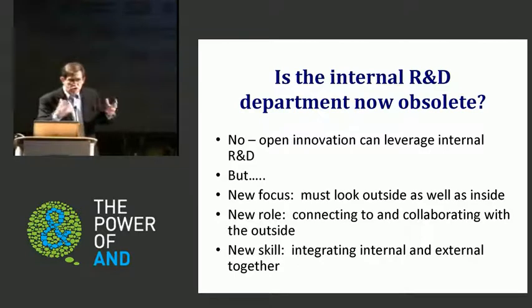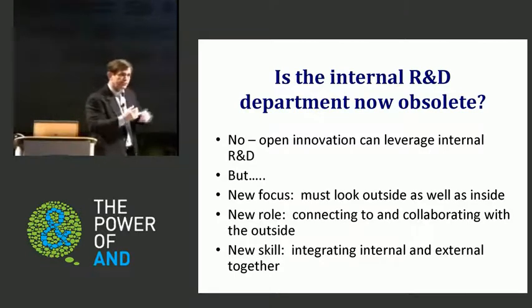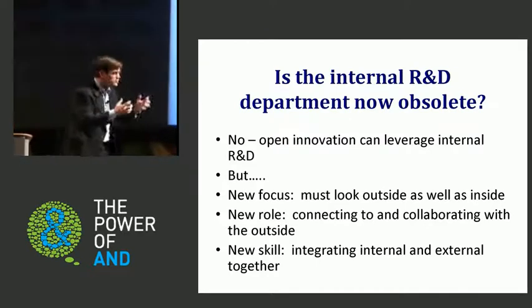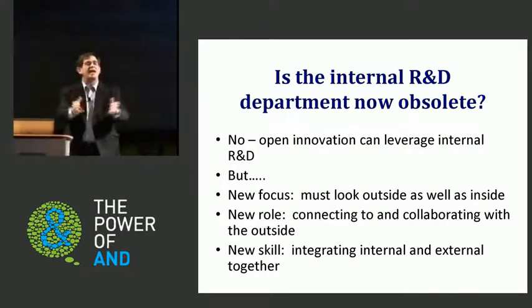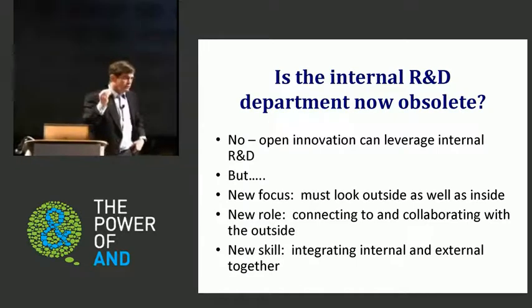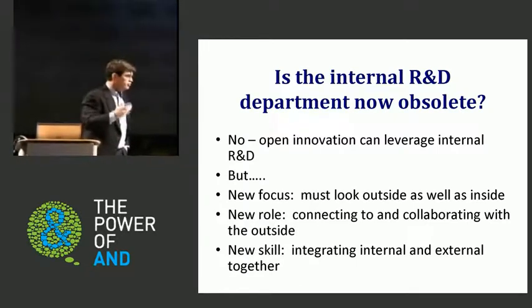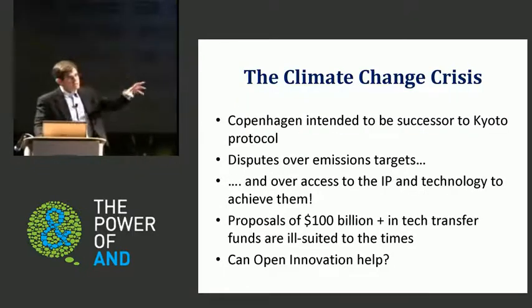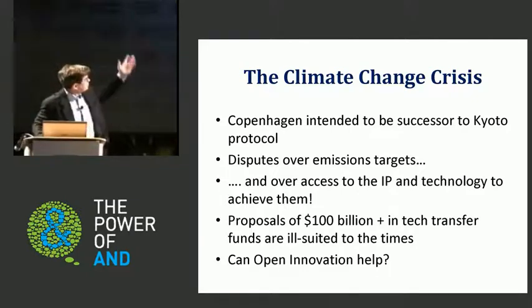And indeed, this new skill of how to integrate together the external with the internal, that systems integration or systems architecture, systems kind of thinking, becomes a new and really valuable, critical skill for the new R&D approach of open innovation. So now let's try to give you an example of how this might work in the context of climate change. And you remember back to last November and December, where we had the Copenhagen discussions, it really came out in a pretty disappointing conclusion.